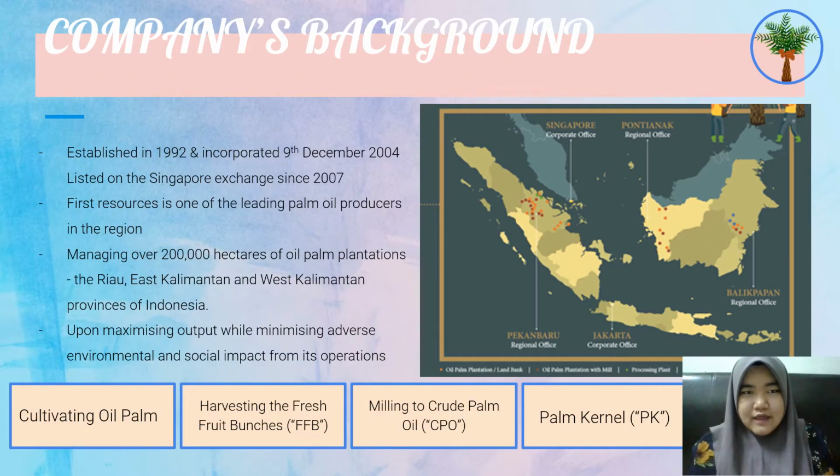For the company's background, First Resources Limited was established in 1992 and incorporated on 9 December 2004. They have also been listed on the Singapore Exchange since 2007. First Resources is one of the leading palm oil producers in the region, managing over 200,000 hectares of oil palm plantations in Riau, East Kalimantan, and West Kalimantan provinces of Indonesia.